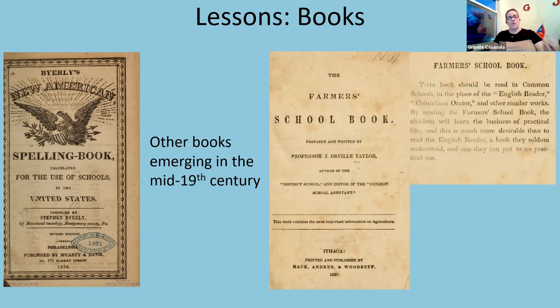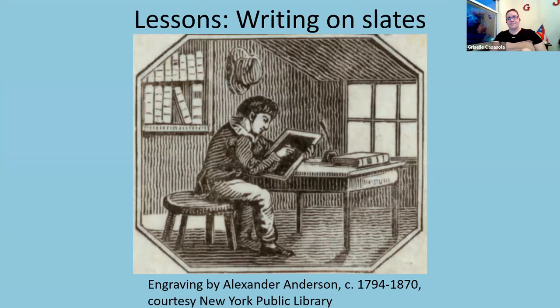Now we have a spelling book for the use of schoolhouses here in the United States. Really, really important. This emerged in the mid-19th century. Now, after you know how to read, after you master those skills, between this book and the other book and then the other book, now we're going to write. So you graduated from the core book and the ABC, you move to the reading, you are familiar with the book. Now we go to the writing on slate.